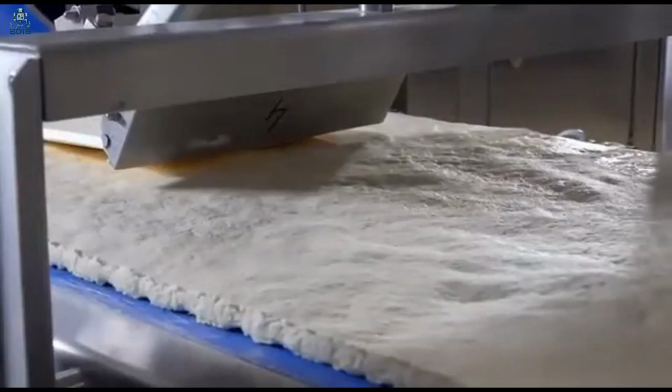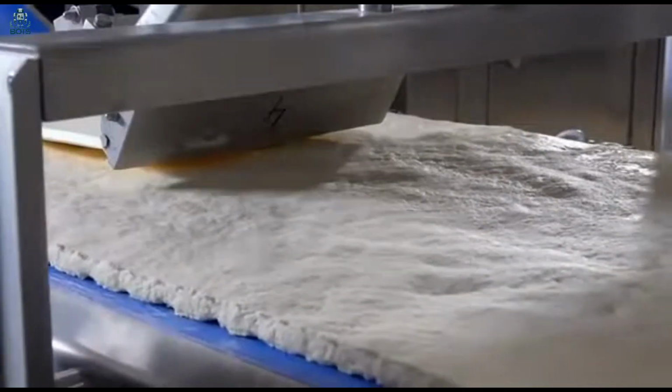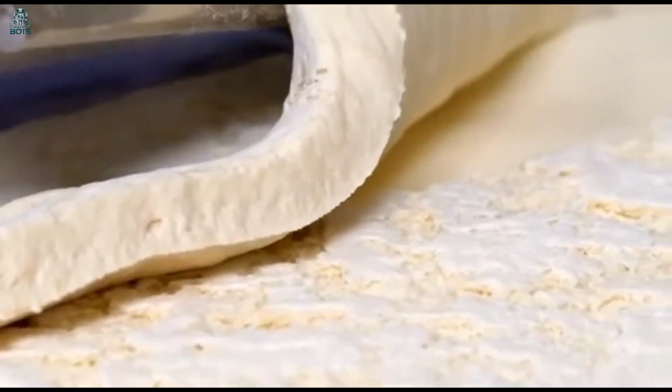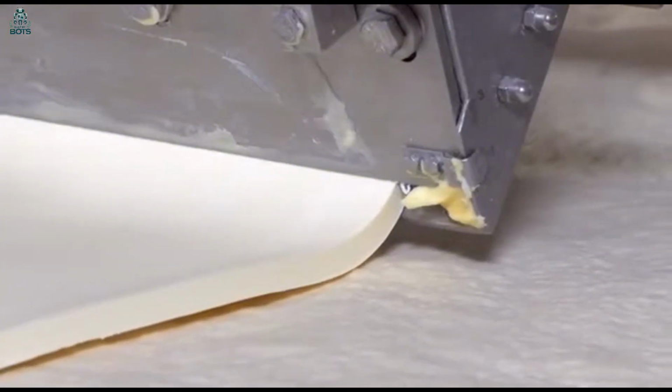The real magic is lamination. Automated rollers fold cold butter into thin dough layers, repeating 3 to 4 times to create hundreds of delicate, flaky layers.